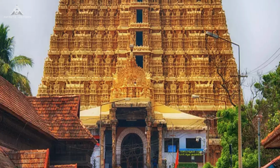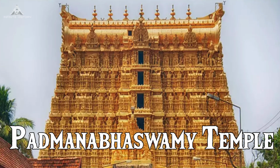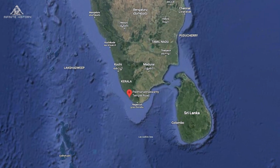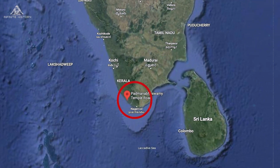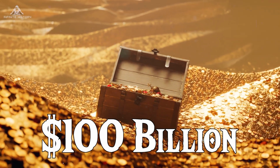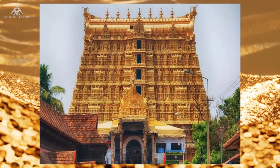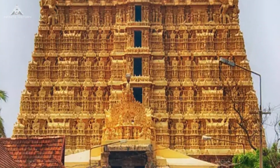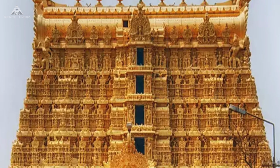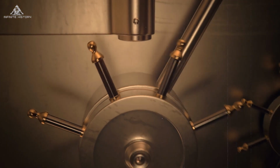Underground, below the amazing Padmanabhaswamy Temple, dedicated to Lord Vishnu, located in the southern tip of Kerala, India, there is estimated to be over $100 billion in ancient treasure, gold, and possibly hidden scriptures detailing advanced machinery. In 2011, the Indian government began to open the first 5 underground vaults, finding immense amounts of ancient treasure.